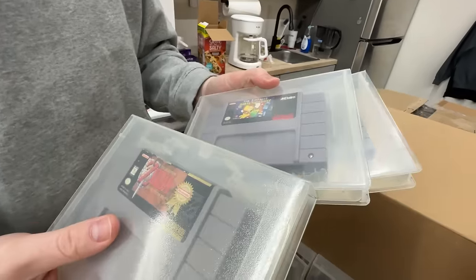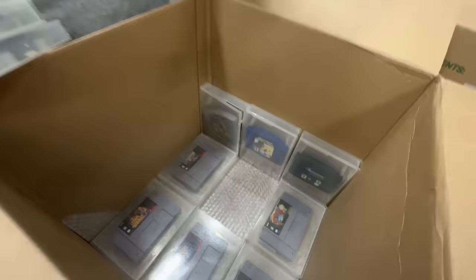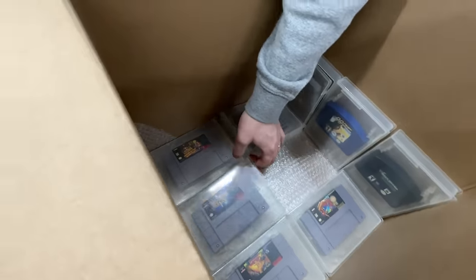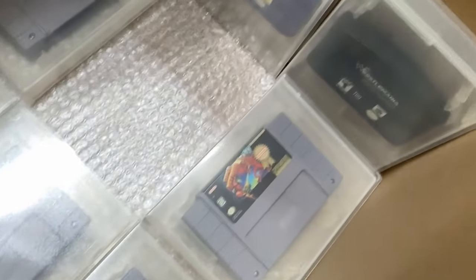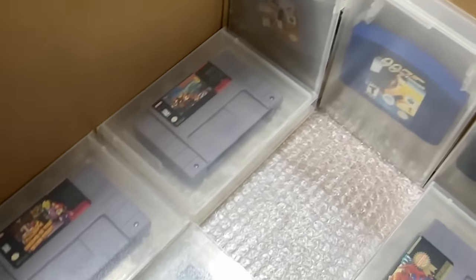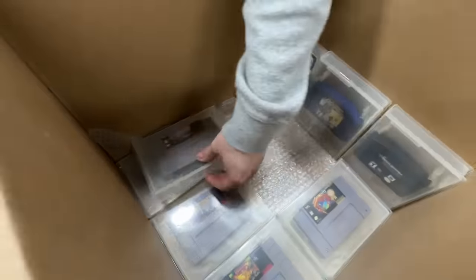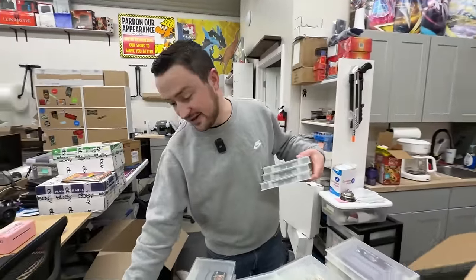Zelda: Link to the Past. That's the other version of it. Final Fantasy 2, Mega Man X2. We've had X and X2, I think, and then Mario RPG. Sky Blazer is a good one, Super Metroid, and we have 3 more N64 games right there. Absolutely insane first box. If the other boxes are anything like this, we're going to be in for a treat.